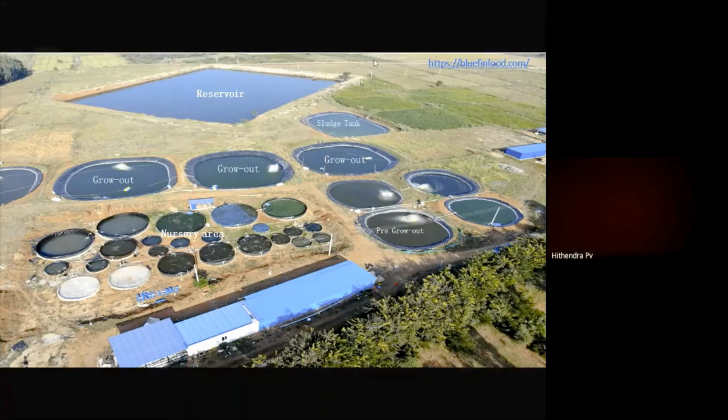As you can see, we have different units. There's a nursery unit, then from the nursery unit, there's a pre-growth unit, growth unit, and then the reservoir. This is how the water treatment happens, and the settling happens in the reservoir. From the reservoir, it's pumped into our filter tanks, and from there on, it gets into the different tanks. We also have a sludge tank, which is where the excess sludge is pumped into.